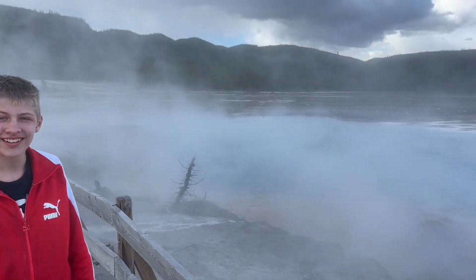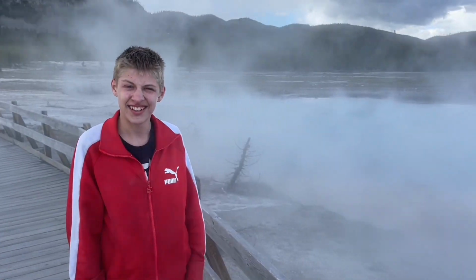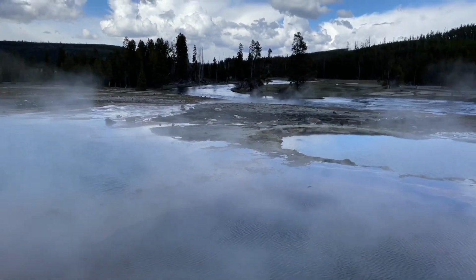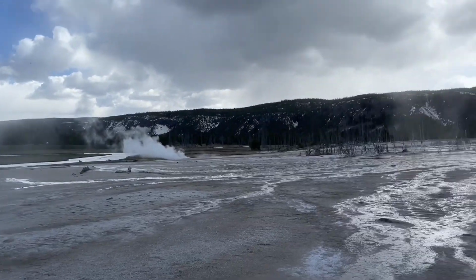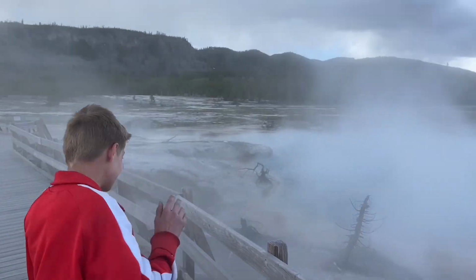Well, here we are about 5 hours into our journey, and stopped to show Alun the hot pots here at Yellowstone. We're standing in the steam getting warm because it's actually like 38 degrees right now, and it feels really good.